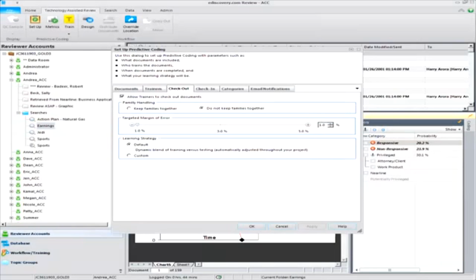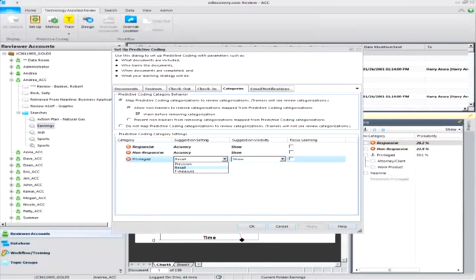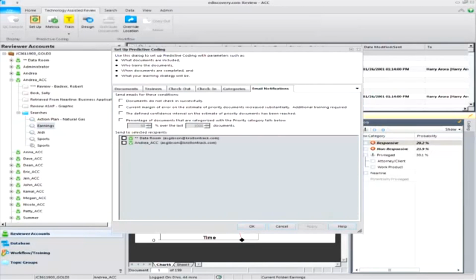and it's dynamic. So as the case moves along, you can change this and determine what's appropriate at that point in time. In addition, even your learning strategy, as well as being able to use any number of metrics, whether precision, recall, F-measure for any of your categories that are at issue, and along the way, receive notification when different thresholds are met of either variance or agreement or goals that you've set for yourself.